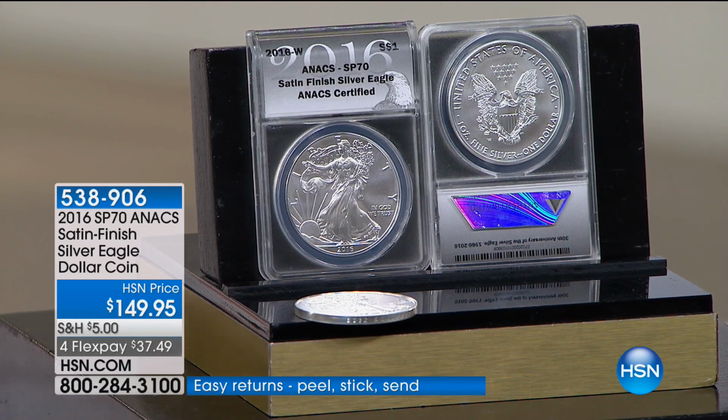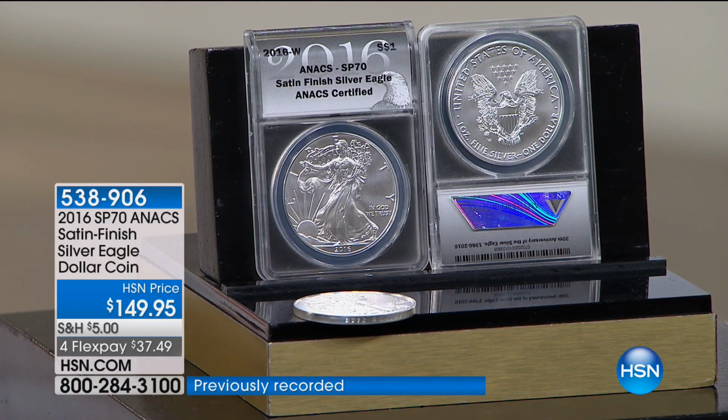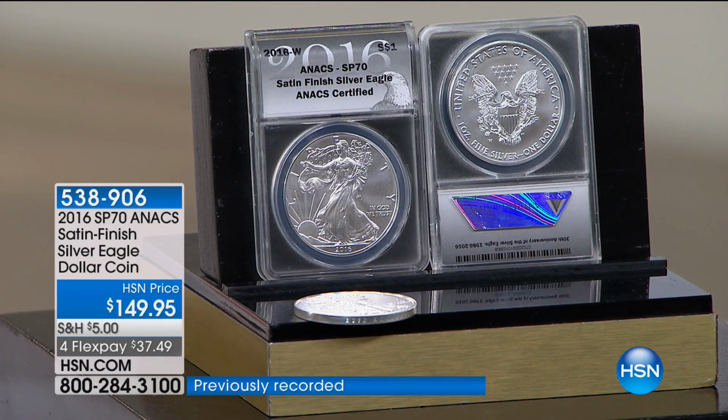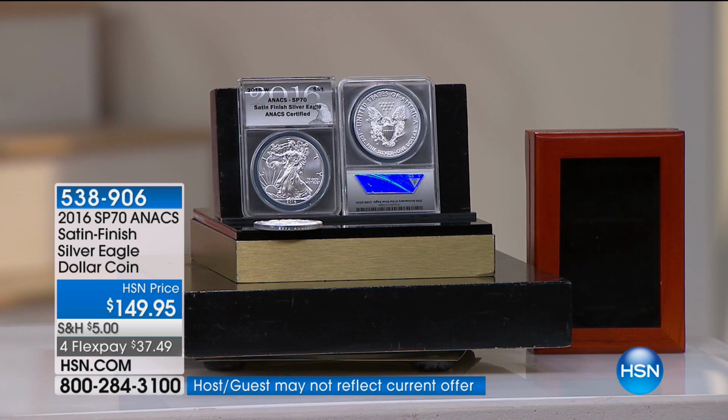Right. But here's what happened. They released it at the end of the year. That's why it's so rare. That's how it fell through the cracks. The United States government makes these coins to order, if you will. So in other words, when they made them at the end of the year, not that many people bought them because people were looking at holiday gifts. They're waiting for the 2017 Eagle. And so because of this, this became one of the rarest silver eagles ever made by the United States government.